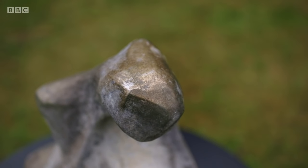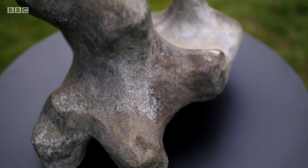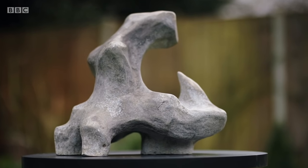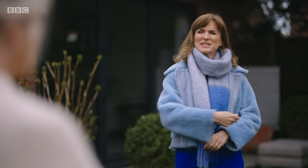Its story begins in 1987, when Neil and Barbara's former neighbours asked for help to clear their garden at a place called Mergate Hall. I went there with the strimmer and I kept catching certain items, and then eventually I came across this. Well, you just sort of hit him with the strimmer? Yeah, hit him with the strimmer.